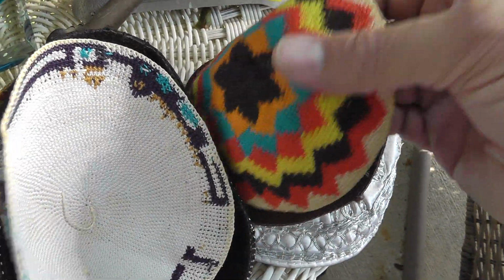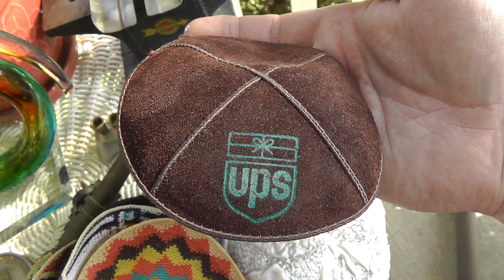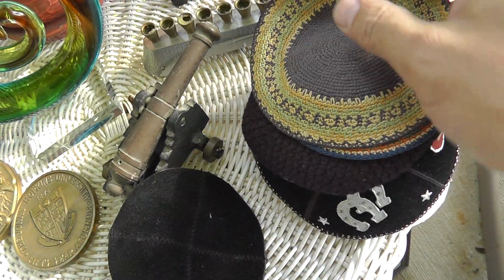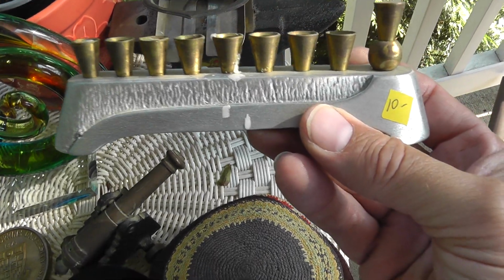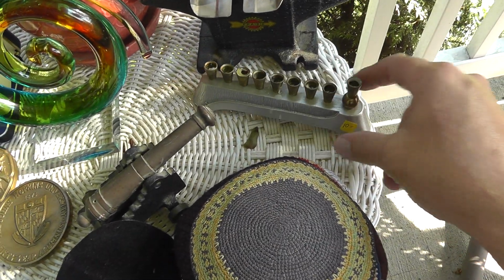Jewish stuff does really well for me. There it is. Take a look. Ever seen a UPS yarmulke? Well, now you have. So probably break these up into a couple groups and sell them that way. Another menorah. I've had a great run of menorahs lately. I've sold a couple too. I had 10 on this. Got it for 8.